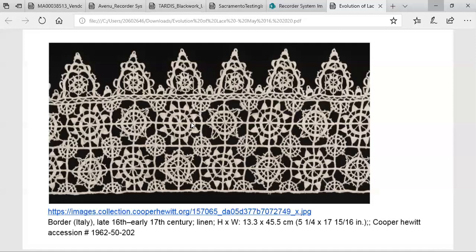And we actually have a class a little bit later today to talk about how to dissect patterns and to know which stitches go where. So come back in a couple of hours and you can take a look at that.